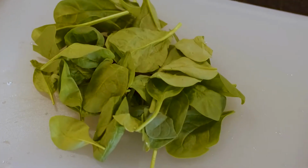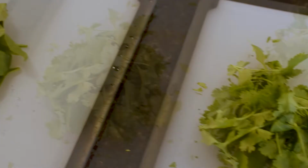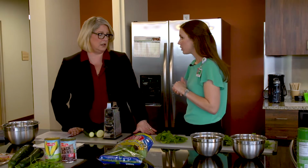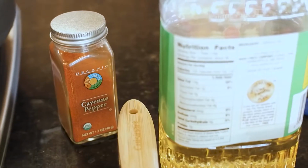All right, and then we've got some vegetables in terms of our ingredients too. What have you got here for us? We've got some spinach that we're going to chop in our recipe, and then we also have some fresh cilantro, and for some flavor, we have some cayenne pepper. Give it a little heat.